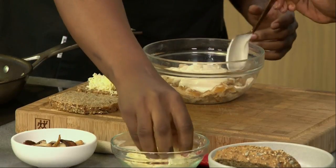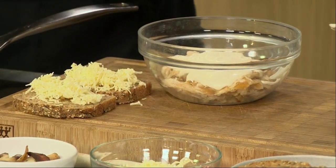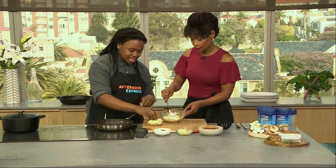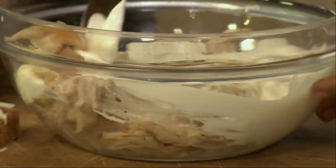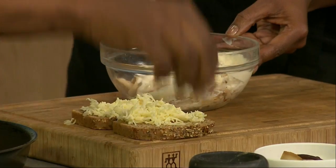Absolutely. So what I've added here to my sandwich is some Gruyere cheese. Okay, and then you're gonna mix that chicken together just so that it's beautifully coated by that Clover Cream-O-Nays. I'm gonna add a little bit of salt and pepper. I love Gruyere cheese, it's very flavorful.